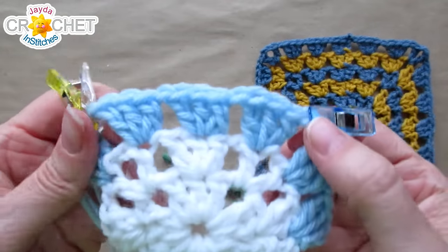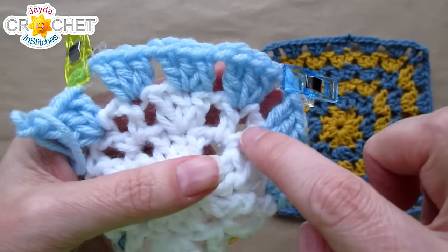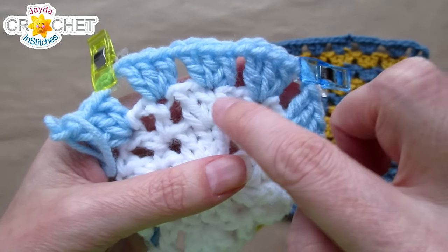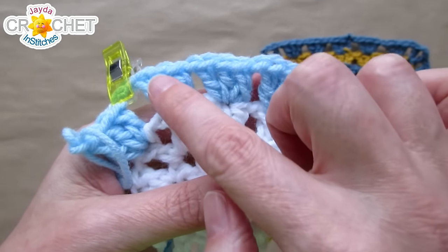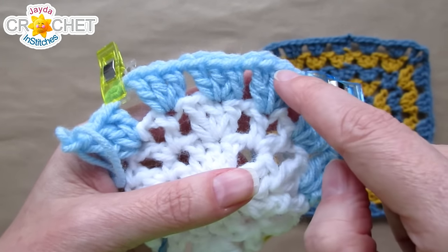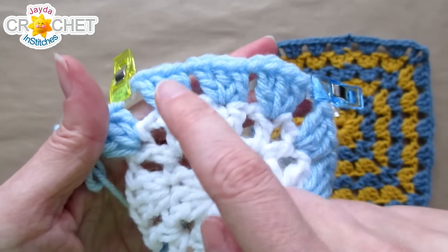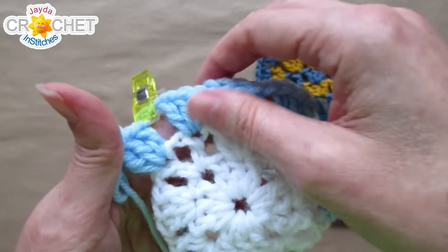Every side of row 3 should look like this. 3 double crochet in the top of the standalone stitch, chain 1. 3 double crochet in the top of the middle stitch on this shell, chain 1. 3 double crochet in the top of the other standalone stitch. So you've got standalone, shell, standalone. 3 double crochet, chain 1. 3 double crochet, chain 1. 3 double crochet. That brings you to a corner. You're chaining 2. You're skipping the corner space completely.